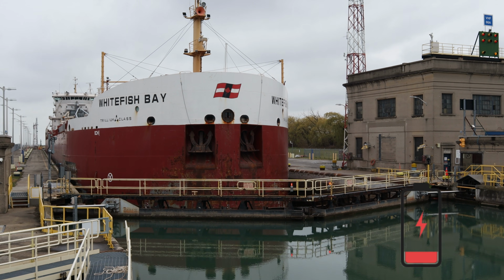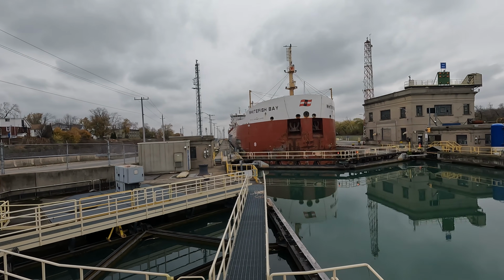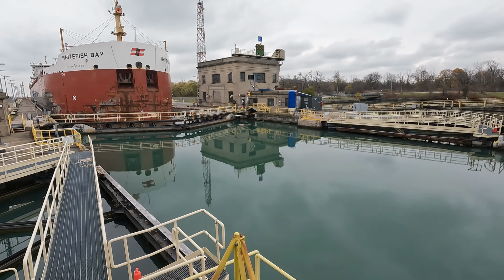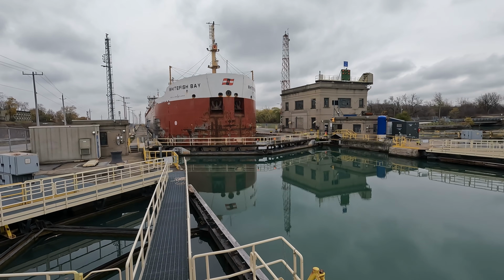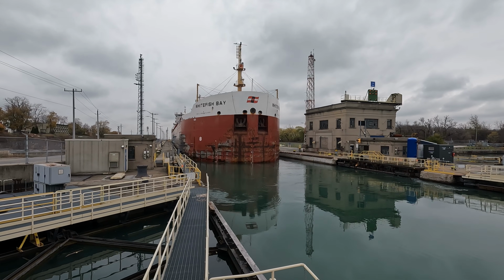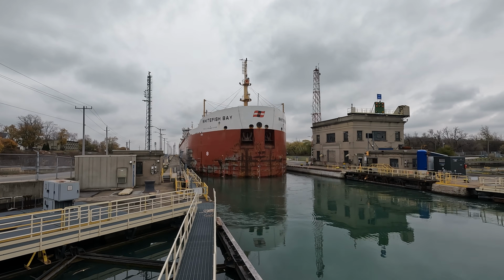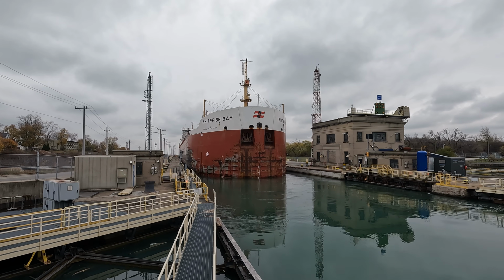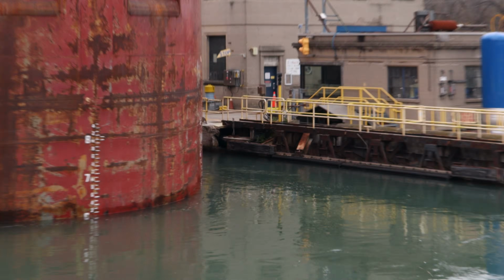Right, to be on the safe side, I'm going to switch over to my GoPro. Now, the good thing about the GoPro camera, I can spin it around really quickly, and the image stability works really, really good. Just like this. Alright, she's nearly at the top. These lock gates will open very shortly. Tell you what, I'm glad I got extra cameras. My GoPro just died again.